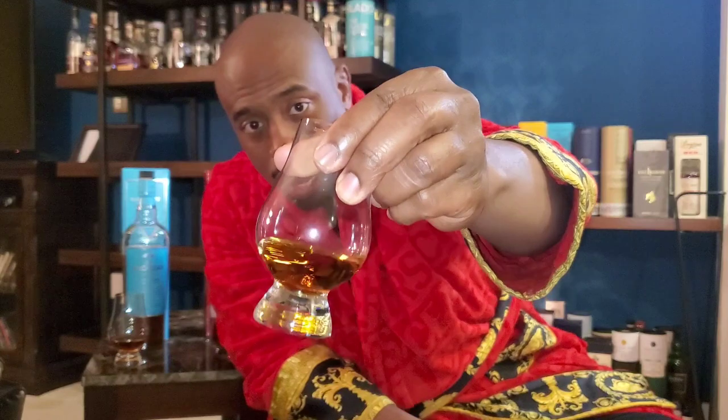Let's go. Now, I'll show you the color right here. It has a very nice, I would say medium complexion of amber. Nice little syrupy look. It doesn't look super thick because I'm not seeing a whole lot of legs on there. It's a non-age statement, so I don't know how old it is. It's probably a mixture of different age whiskeys. But it doesn't look very oily. It doesn't look very viscous.